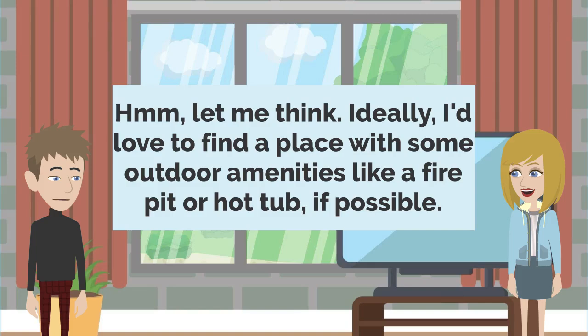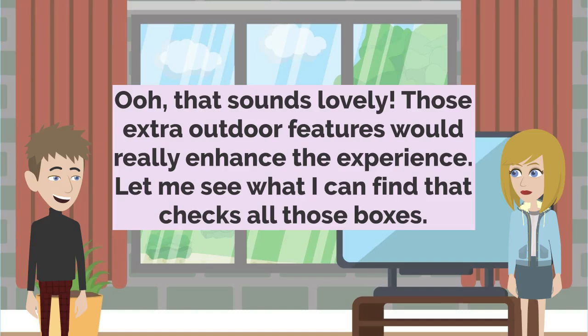Let me think. Ideally, I'd love to find a place with some outdoor amenities like a fire pit or hot tub, if possible. Ooh, that sounds lovely. Those extra outdoor features would really enhance the experience. Let me see what I can find that checks all those boxes.